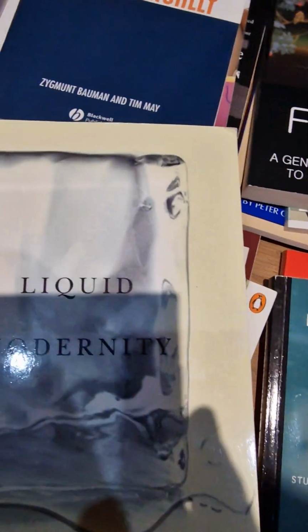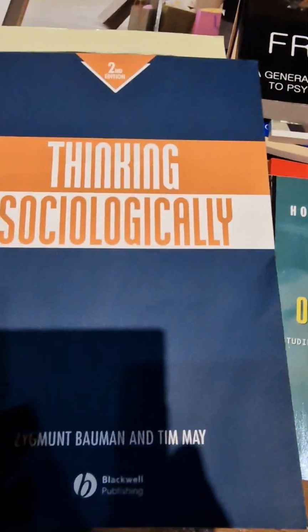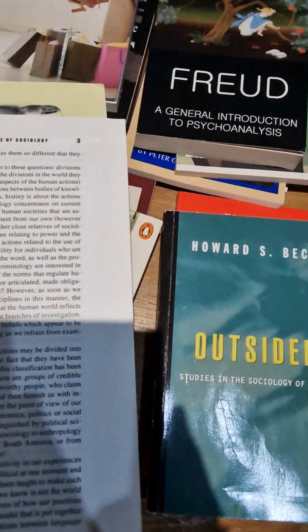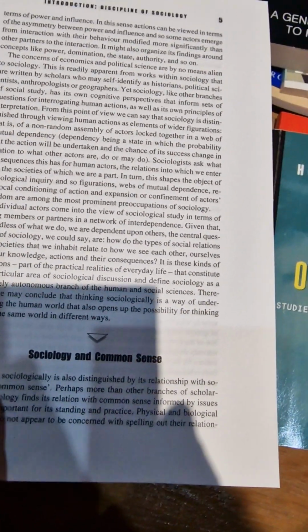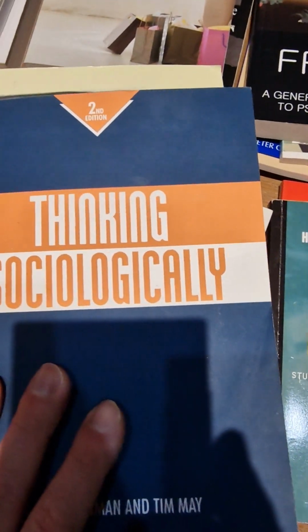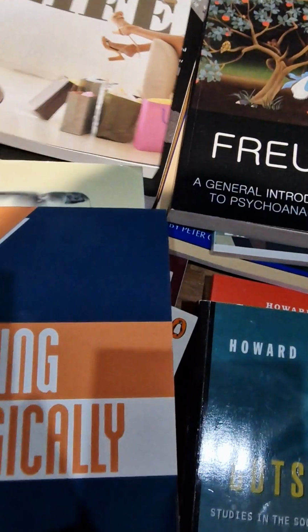This is one of my favourites that he's done, liquid modernity. Thinking sociologically is a textbook, effectively. But if we go to page 5, there's a section, Sociology and Common Sense, and I strongly recommend that you read it. I read it as a student teacher, and it dramatically impacted on the way that I teach my students and the way that I explain sociology to people who don't have a background in it.